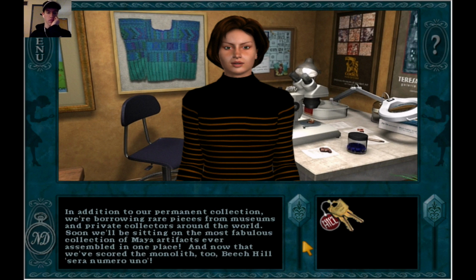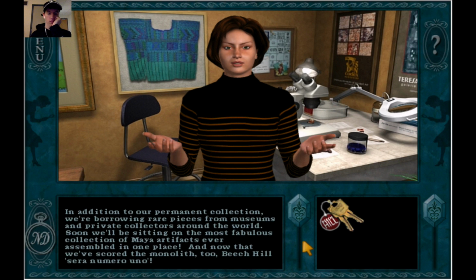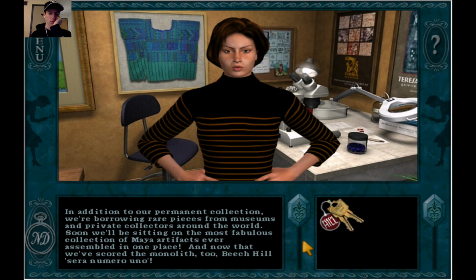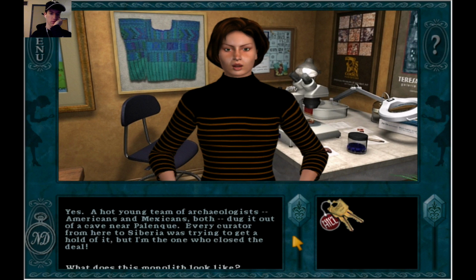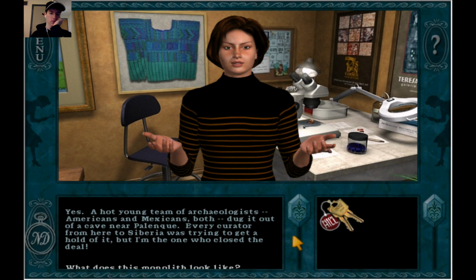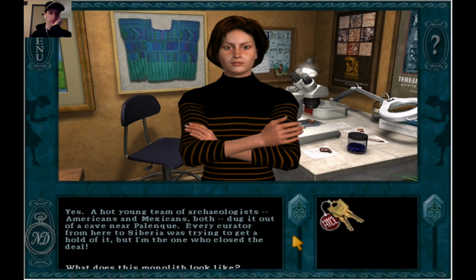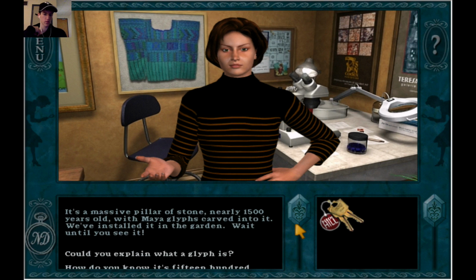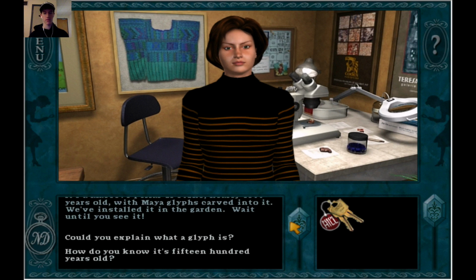Tell me more about the exhibit. In addition to our permanent collection, we're borrowing rare pieces from museums and private collectors around the world. Soon we'll be sitting on the most fabulous collection of Maya artifacts ever assembled in one place. And now that we've scored the monolith, too, Beach Hill será número uno. Was the monolith excavated in Mexico? Yes, a hot young team of archaeologists, Americans and Mexicans both, dug it out of a cave near Palenque. Every curator from here to Siberia was trying to get a hold of it, but I'm the one who closed the deal. What does this monolith look like? It's a massive pillar of stone, nearly 1,500 years old, with Maya glyphs carved into it. We've installed it in the garden. Wait until you see it.